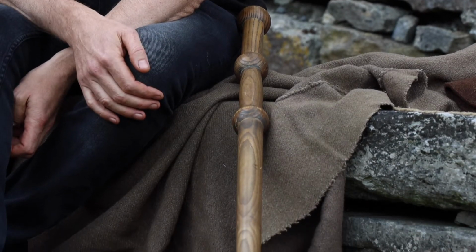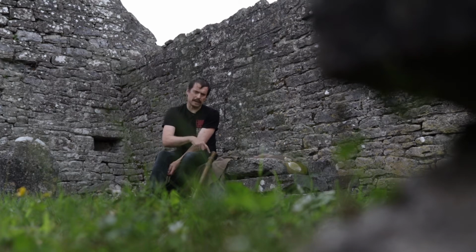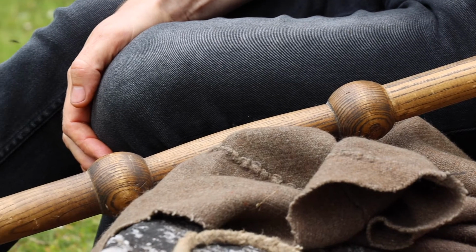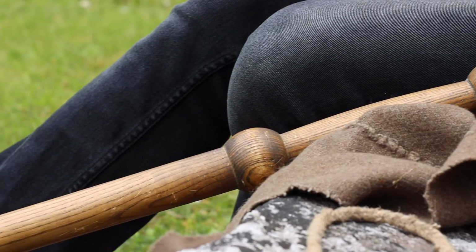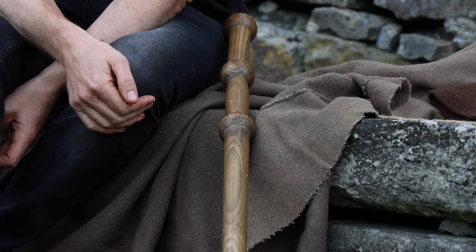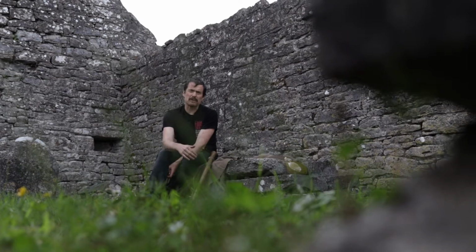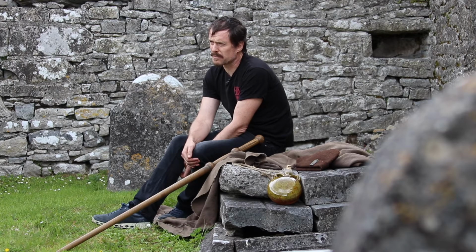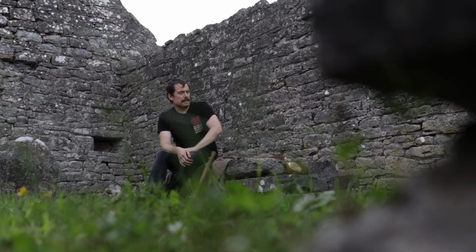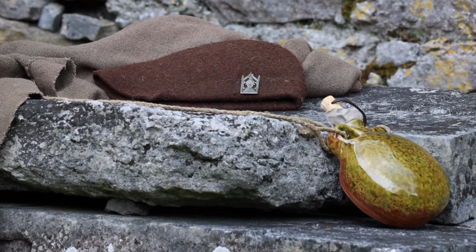A pilgrim staff, of course, would have aided you in your long hikes, and you can also see that it has these three distinctive knops. Now, normally there were one, two or three of these on the staff, and of course they could be used, converting the staff into a kind of weapon to defend yourself should you need it. As a symbol in medieval iconography, the pilgrim staff was usually a symbol of St. James. Other items associated with pilgrimage include the pilgrim's costrel or flask, here made of ceramic material.